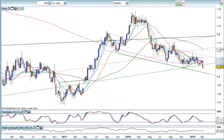Yes, we're oversold. You can see that on the weekly chart. But I do believe that until we start to see a turn on those weeklies, the market will continue to be in a weaker state, and we'll have more of selling rallies. So let's take a look at the daily.